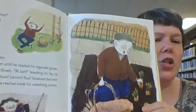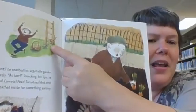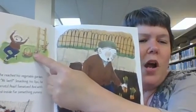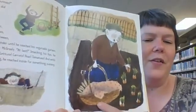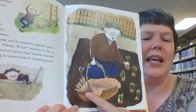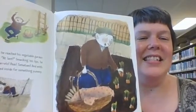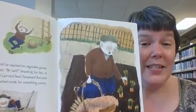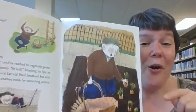If you look at the illustrations, the drawings up here, you can see the bunnies and look where they're going. And Mr. McGreely really isn't watching. So behold, when you're down here, he's putting the vegetables into the basket. And look what else is in the basket. Bunny ears! They snuck in the basket that he carried all around those obstacles in the way and brought the bunnies right there with him in the garden.